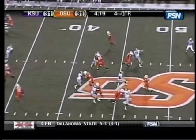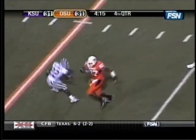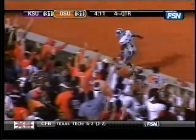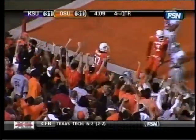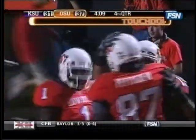Robinson takes a snap, blitz coming, Zac in trouble, flings it down the field, and the pass is caught! Brandon Pettigrew made the catch, 25, left sideline 20, 15, 10, 5, and he leaps into the end zone! Pistols firing! Touchdown! Brandon Pettigrew!